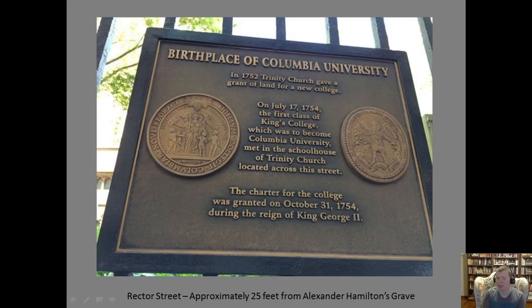I think there may be some sketches of what that schoolhouse looked like. I remember on the guide of classes when I was there, there were one or two pictures. But I don't think they met at that school for very, very long, perhaps only a year or two. The charter for the college was granted on October the 31st, 1754, during the reign of King George II. So that's the first meeting place, right?